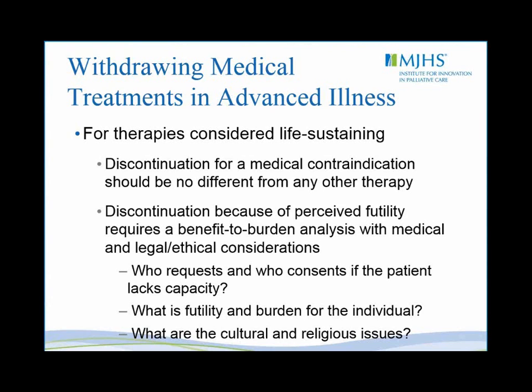It's important to ask who is requesting that this potential life-sustaining therapy is being eliminated, who's consenting for it, what is futility with respect to the treatment, and what is the burden of the treatment for the patient at that time of life. And of course, how do cultural and religious expectations and values influence the decision to even discuss withdrawal of life-sustaining therapy? It's a very complex area, and again, one that should be viewed as a best practice for specialist palliative care.